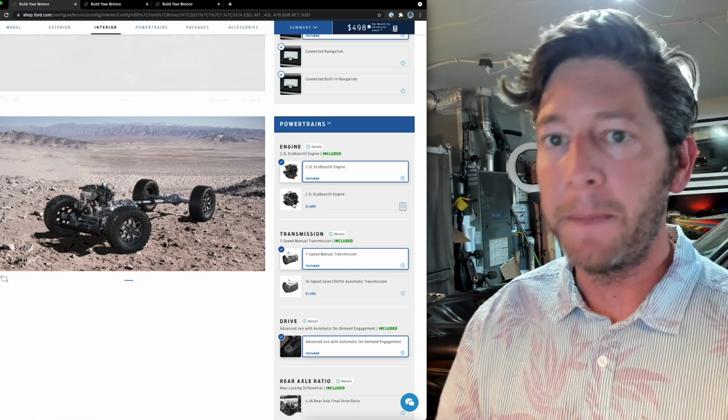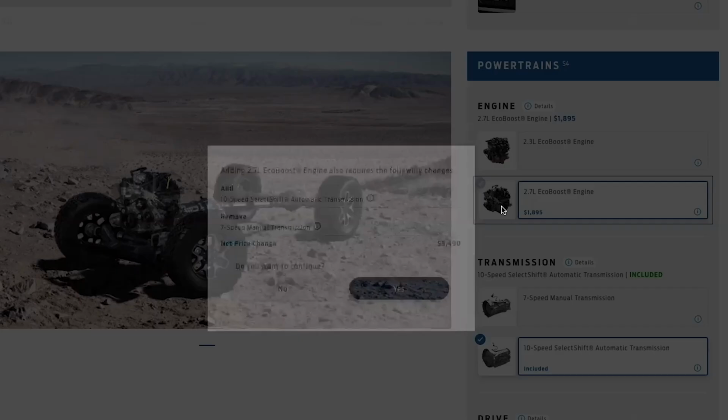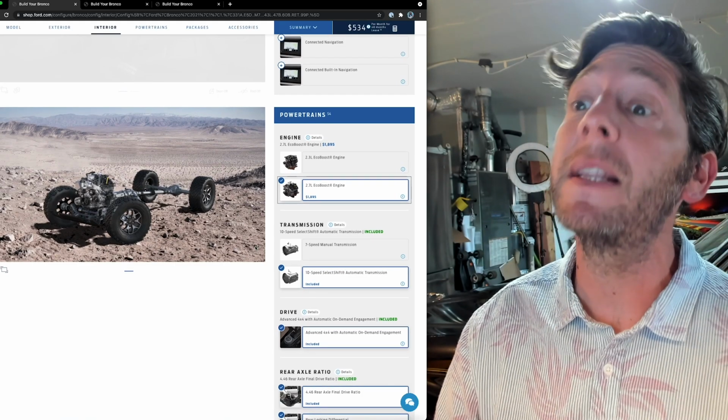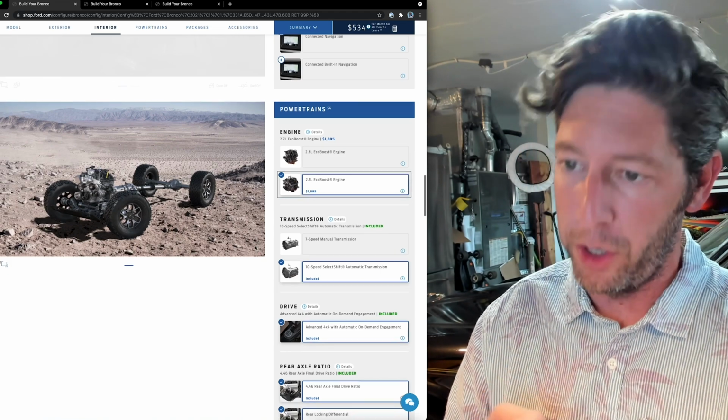However, the 8-speed gearbox in the Wrangler is good. The 10-speed in the Bronco is going to be the way to go here. Yes, it bumps the price way up, but you're getting way more power. And I say the 2.7-liter EcoBoost is the way to go with the new Bronco.